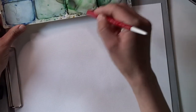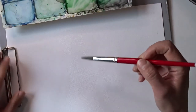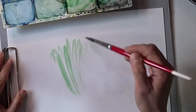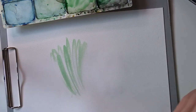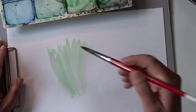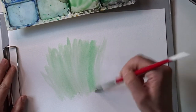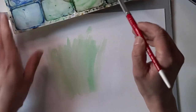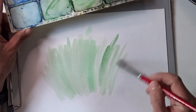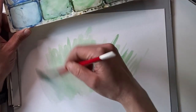So I'm mixing my green paints now. That will be the background of our meadow. And as you can see, it's quite dry at the moment. So I will add a bit more water. Okay, you can see it dissolves lovely. So I'll keep adding water and the paint. Different shades of green. I mix it with a bit of brown, maybe a bit of blue.